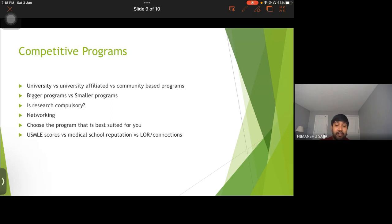So that is the most important. Choosing the program again is important, because if you go for a program with very high reputation and it doesn't fit what you want in life, then it might not be as great a choice as going for the reputation. If you want to go for a fellowship, like cardiology or gastroenterology, you can look at their match list and see how they've done in previous classes in matching there.